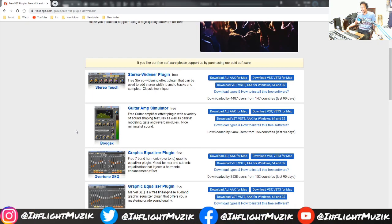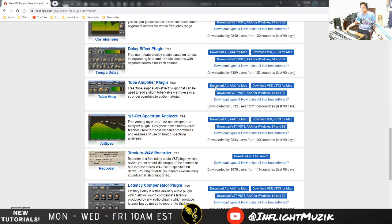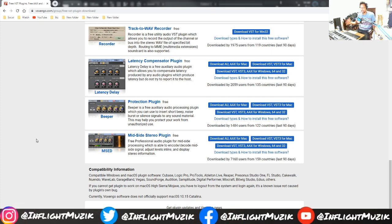This stereo widener plugin, this guitar amp simulator, this old school reverb sounds pretty cool. This tube amplifier plugin can warm things up pretty quickly. And this mid-side stereo plugin. I actually prefer this plugin for mid-side processing inside of Patcher instead of using FL Studio's stereo plugin. It's just a lot simpler and a lot quicker to manipulate to get your mid and side signals separate.